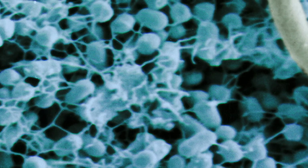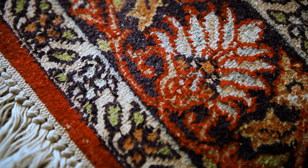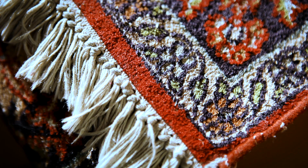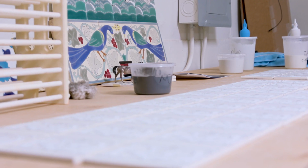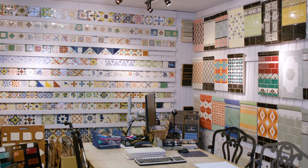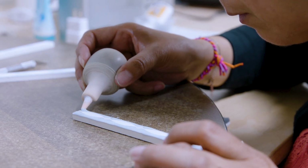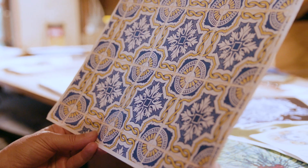My grandfather's from Iran, and I grew up with Persian rugs. I think I probably stared at the patterns in those rugs for maybe months of my life. So I'm really attracted to color and form. So to combine a kind of conceptual interest in ecology with the richness of the tradition of tile is just really fun. Traditional tiles are inspired by art forms in nature to begin with, like branches and leaves and flowers are always motifs in tile.